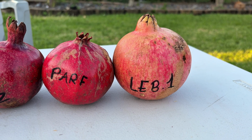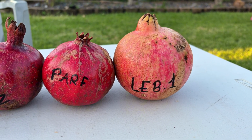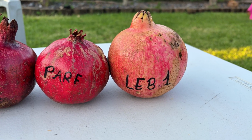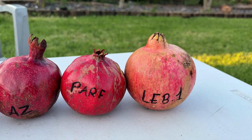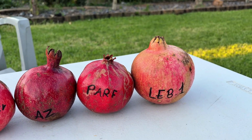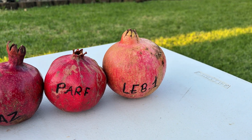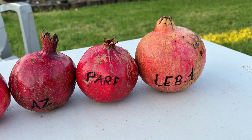The Lebanese or the Middle Eastern types in general are the hardiest out of all the pomegranate varieties that I've come across in terms of disease resistance, pest resistance, minimum issues, plant and forget type of pomegranates. So that's what these varieties are, the Lebanese or Middle Eastern ones in general.